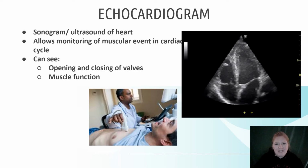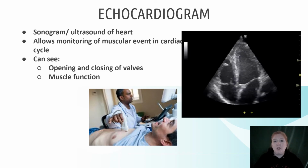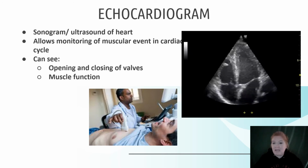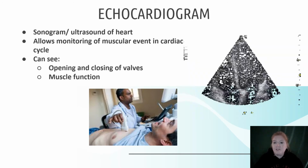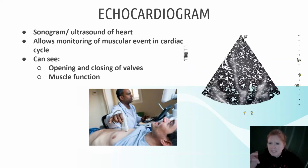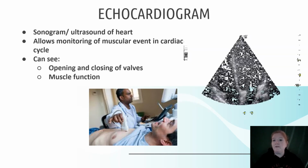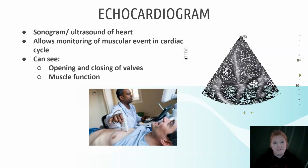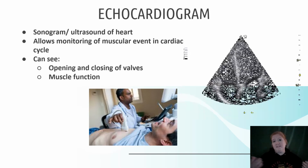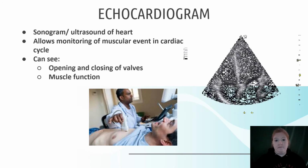So an echocardiogram is a sonogram, an ultrasound of the heart. It allows doctors, technicians, and nurses to monitor the muscular event of the cardiac cycle. In addition, you can sort of see it in this little clip here. You can see those valves flopping open and closed. It allows the opening and closing of the valves to be seen. So an echocardiogram uses sound waves and it allows monitoring of the muscular event plus the opening and closing of valves.